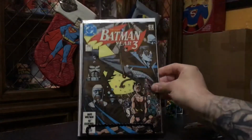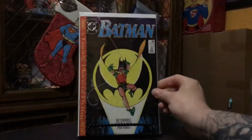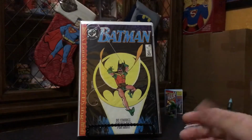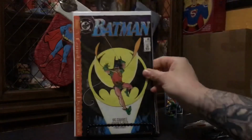Batman 436. This is the first appearance of Tim Drake. Batman 442. The first appearance of Tim Drake in a Robin outfit, and I would assume that's his cover, the first Tim Drake cover. Unless, wait, let's see. I don't see him on there. So I'm going to assume this is the first Tim Drake cover.